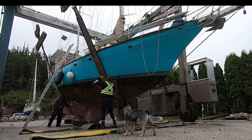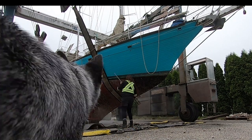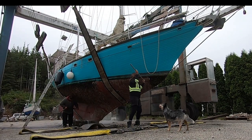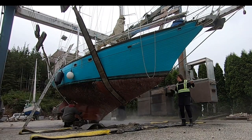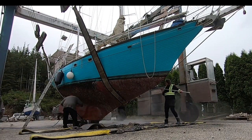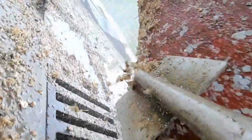doesn't get hung up on the bottom support of the rudder, which is exactly what happened. I couldn't see that from up top because we had tied the straps together, so it was being pulled forward by the other strap, and it looked like it was where it was supposed to be, but it was actually still on the rudder.